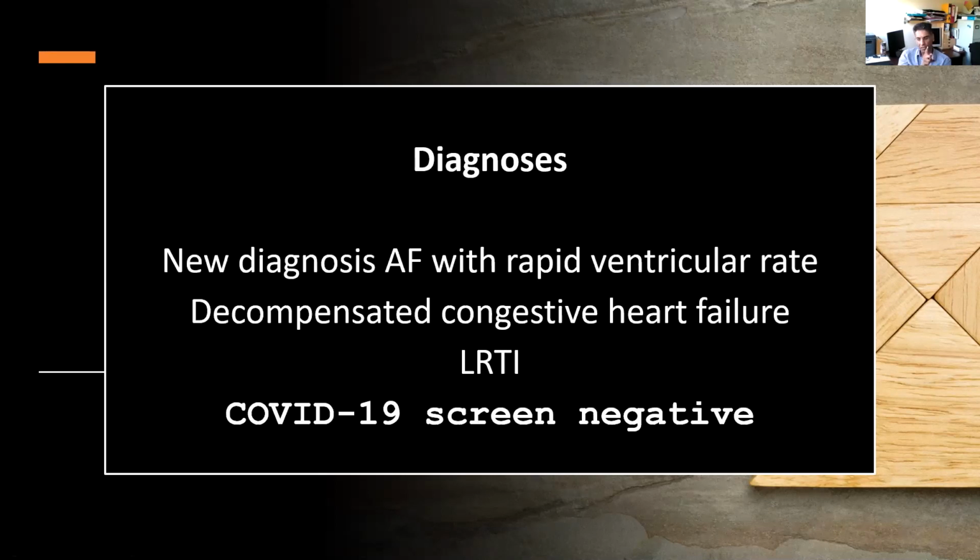In this case, the clinical finding, one important thing, the cough with COVID is usually dry and non-productive. This cough is productive with green sputum. So you may have an overlying infection, a lower respiratory infection, and maybe decompensated heart failure. You may have COVID, but for the pretest probability, you've got to put the time scale on that.